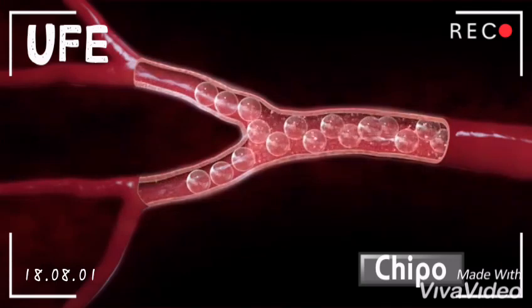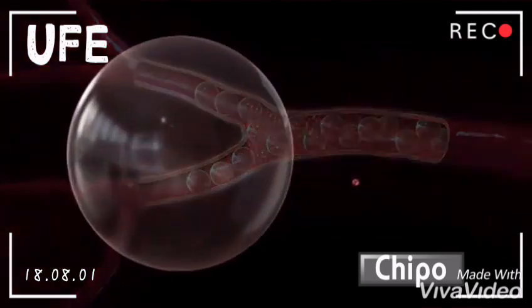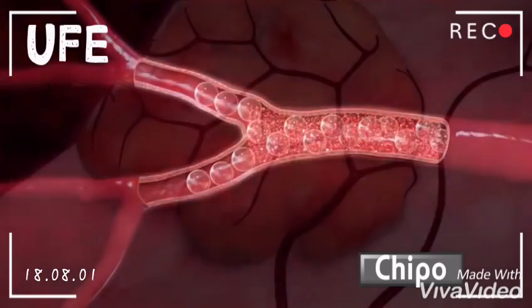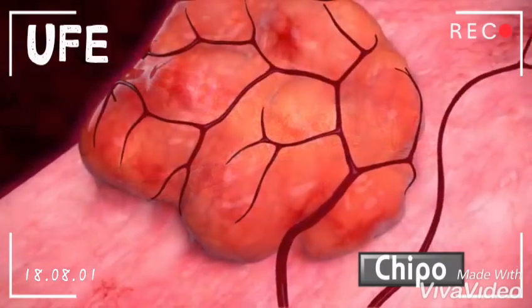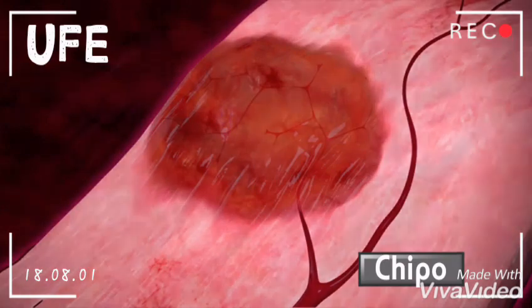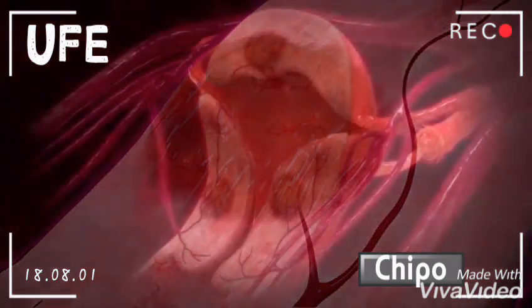The procedure is repeated on the uterine artery on the other side to make sure that all blood supply to the fibroid has been cut off. All fibroids are treated simultaneously. Once the blood supply to the fibroid has been blocked, the fibroid begins to shrink. There is no scar tissue and there is minimal blood loss with uterine fibroid embolization.